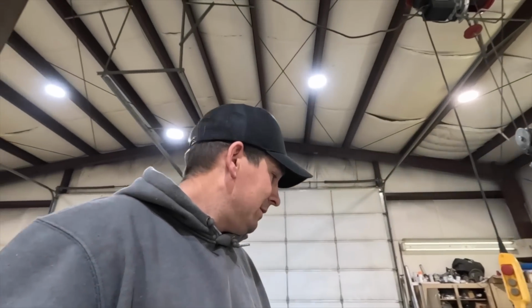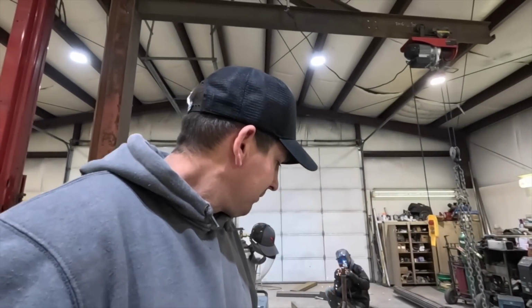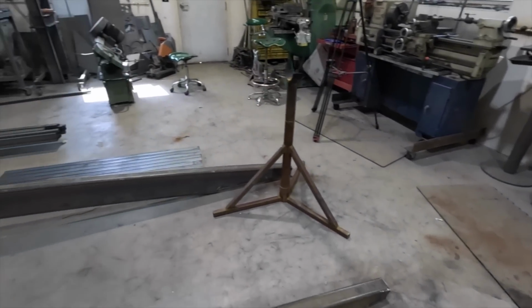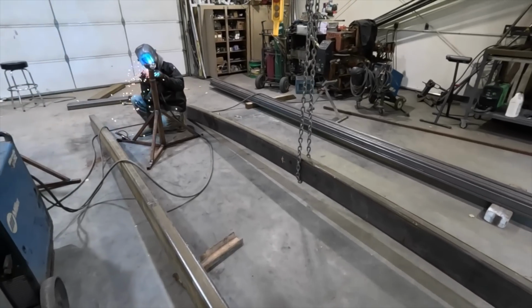We're back and getting ready to work on this bridge some more. He doesn't like kneeling down. Nobody does. So we built some stands this morning. We had 2. Built 2 more, almost.